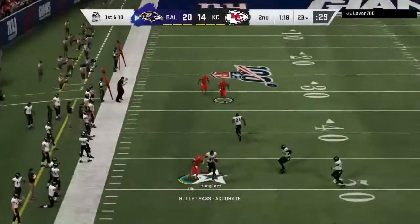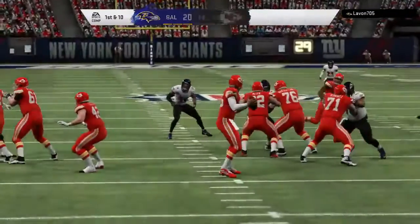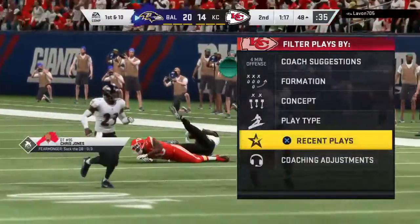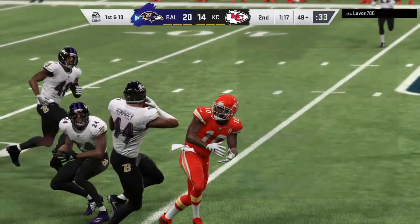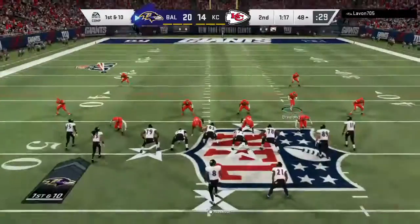Into a double team, and it's intercepted. Picked off by Marlon Humphrey. And they take possession 2 yards away from midfield at the 48-yard line. So that's back-to-back drives where they've thrown an interception. Ordinarily, we look at the offense and say, what's going on with your scheme? Maybe we should look at the defense and just give them a whole lot of credit. They've got them frustrated right now.